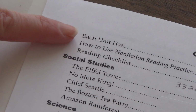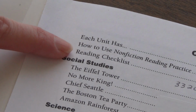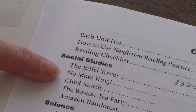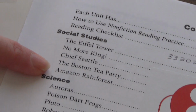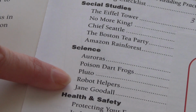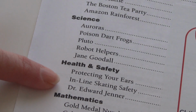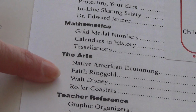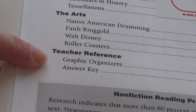All right, so if we look at the contents, each unit has how to use the nonfiction practice and a reading checklist. For social studies, they're covering the Eiffel Tower, No More King, Chief Seattle, the Boston Tea Party, the Amazon rainforest. Then we move over here to science, where it's covering all of these subjects. Then we come to health and safety, mathematics topics, the arts topics, and then at the end there is a teacher reference.